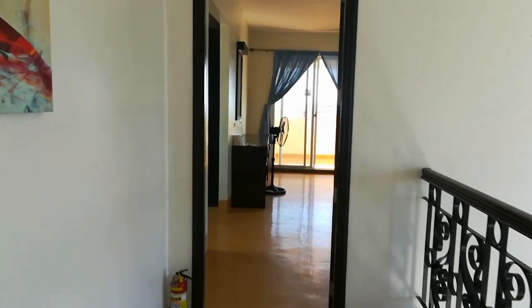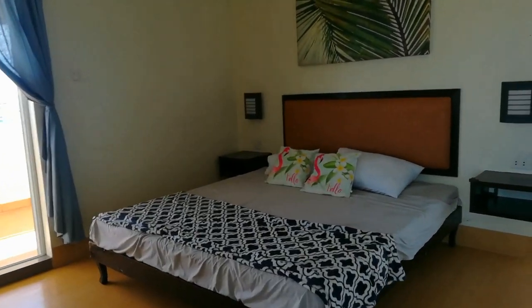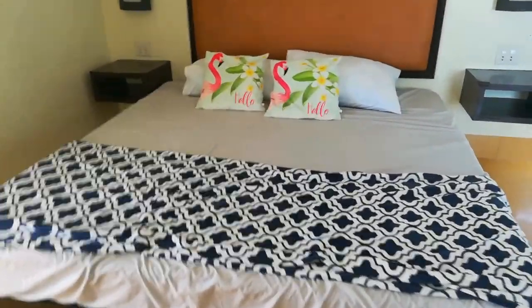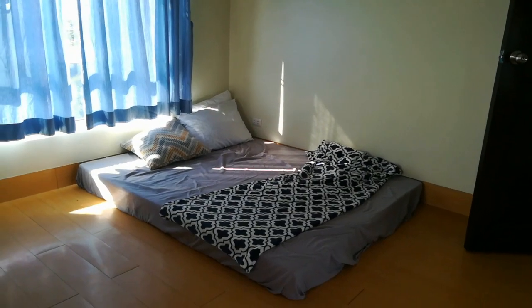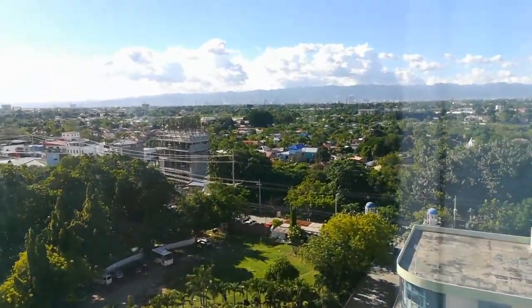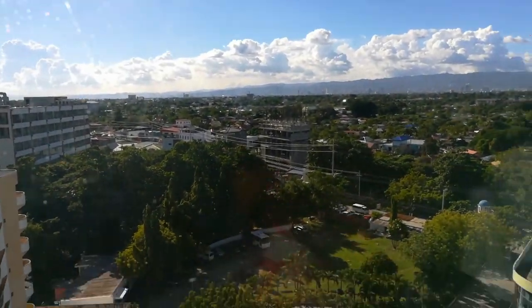And then let's check the other room. This is the biggest room. So here there's a 1 king size bed. Actually that bed is good for 3 people because it's big. And then there's another extra mattress right there that's good for 2 to 3 people. And then you have a view here, the same as the other room, mountain view and garden view.